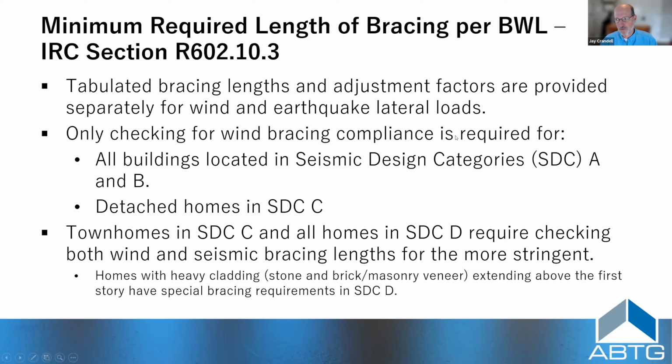As I mentioned earlier, only wind bracing needs to be checked in the low seismic categories, known as seismic design categories A, B, C. For townhomes, however, in seismic design category C, you would also need to check seismic bracing in addition to wind, and find out which one actually requires more bracing in each given wall line. So it's a little more work when you get into the high and moderate seismic areas with townhomes. For single family homes, that seismic check only kicks in when you get into much higher seismic conditions, known as seismic design category D. That's broken into three different levels, D1, D2, and D3, but we don't need to worry about getting into that today.